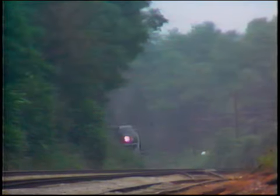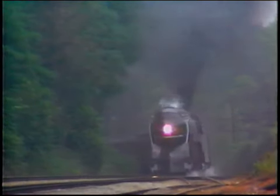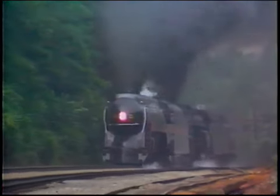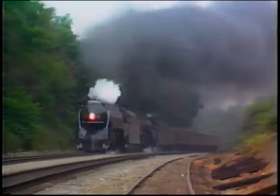The next day's runs, the two locomotives switch positions and head east up the Blue Ridge. With 611 on the point, the world's most powerful 484 is aided by the most powerful articulated steam locomotive in existence today. It is an effortless run with a light consist of 25 passenger cars.